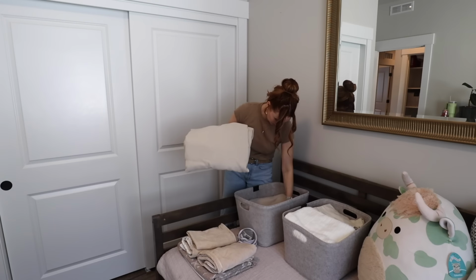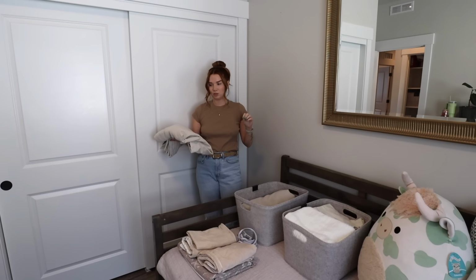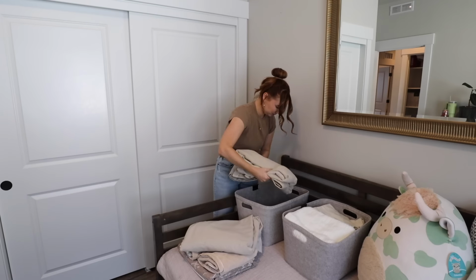And then this is curtains. I do want to keep these. I think I would like to use these in the new house somewhere.